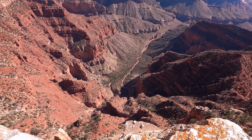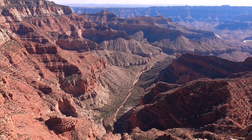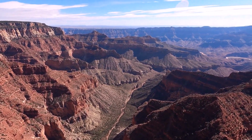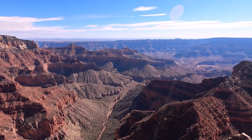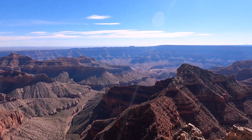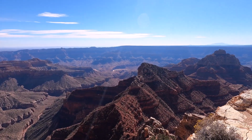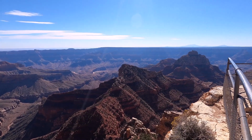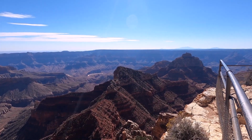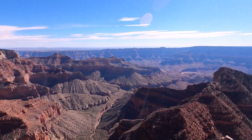Down here is a little drainage ravine. There's a couple of them that feed into the Colorado, I guess, eventually. And I am so very, very, very happy to be here. It's an amazing, amazing place to visit.